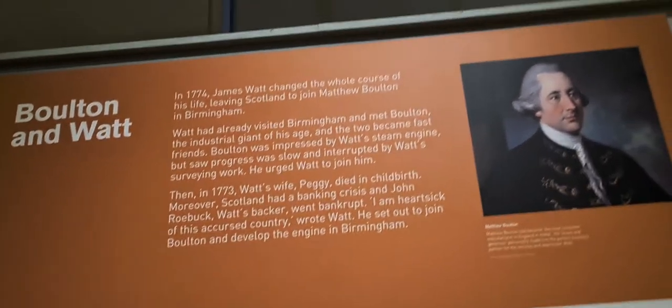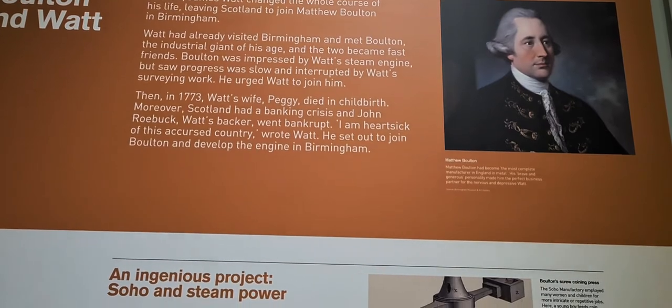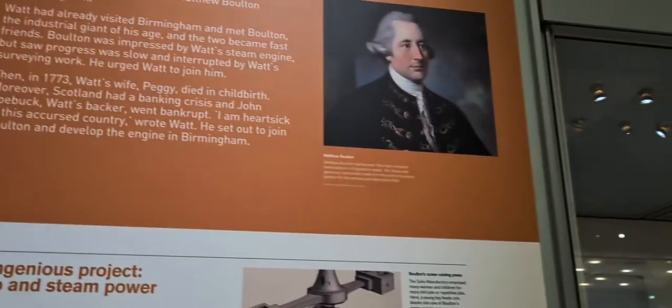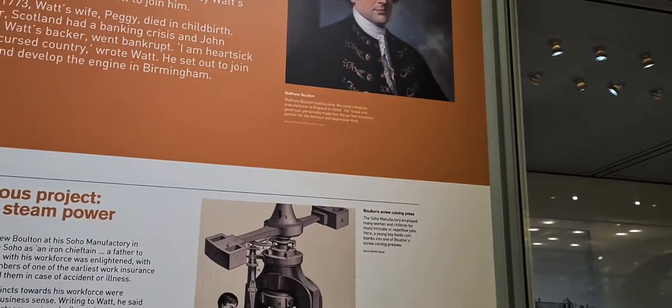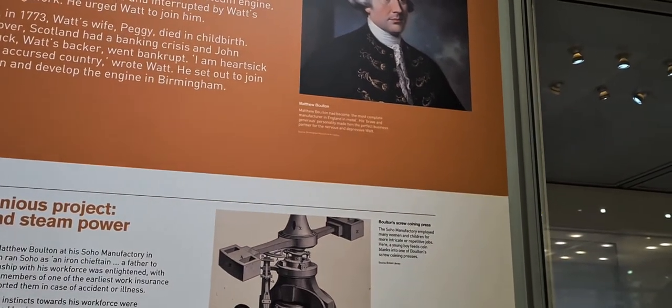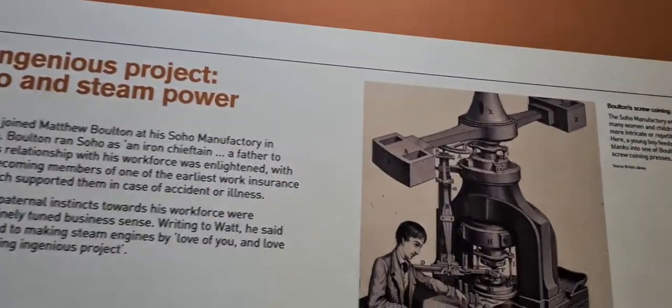Boulton and Watt. In 1774, James Watt changed the whole course of his life, leaving Scotland to join Matthew Boulton in Birmingham. Watt had already visited Birmingham and met Boulton, the industrial giant of his age, and the two became fast friends. Boulton was impressed by Watt's steam engine, but saw progress was slow and interrupted by Watt's surveying work. He urged Watt to join him.